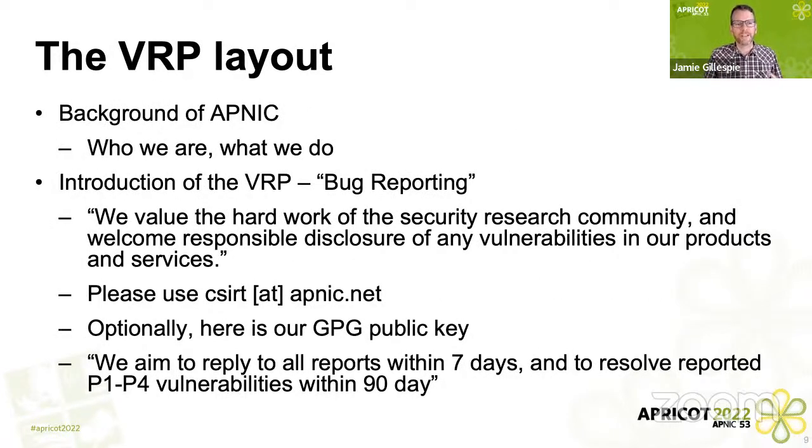So going through the layout of our vulnerability reporting program, I've got a link for it later on, but it has changed over time. This is the way that we started off the vulnerability reporting program text itself. We were putting this up as a web page, and we started off with a section talking about the background of APNIC, who we are and what we do, so that anybody who's reading it has an understanding of the organization. We did an introduction of the VRP that we just called bug reporting. So we got that up nice and high so that people understand the purpose of this document.